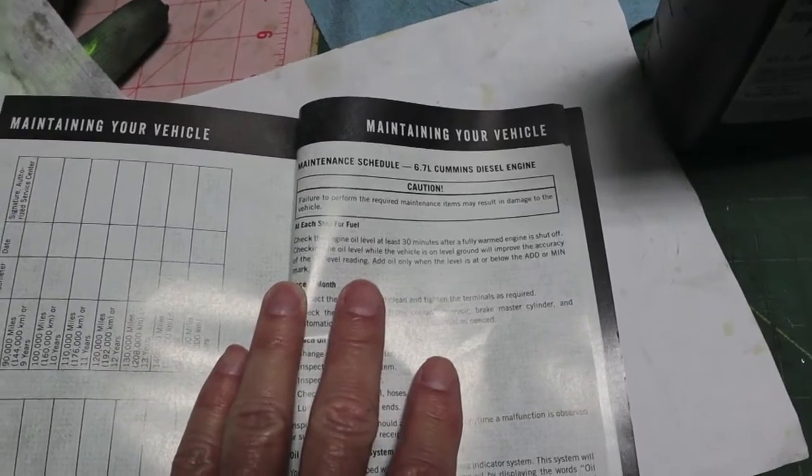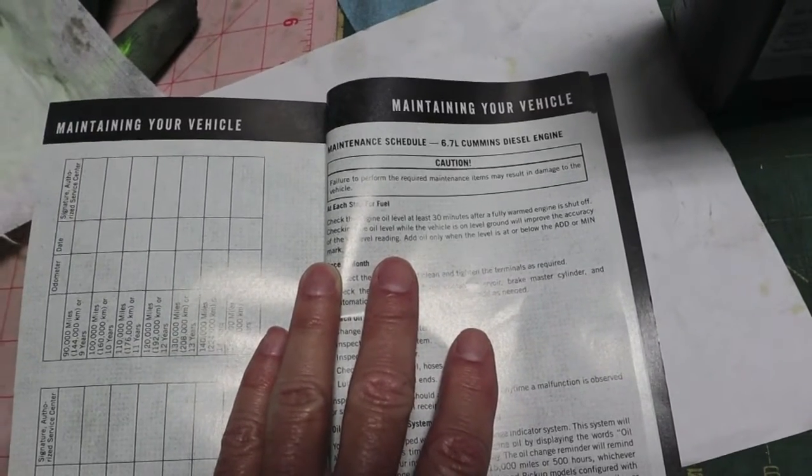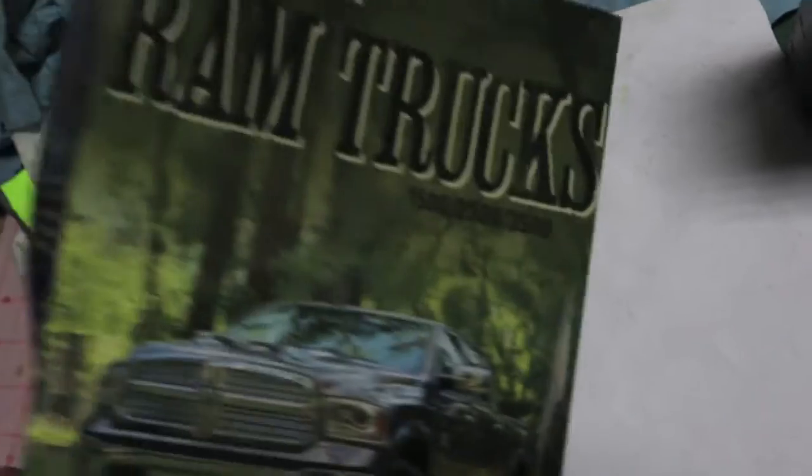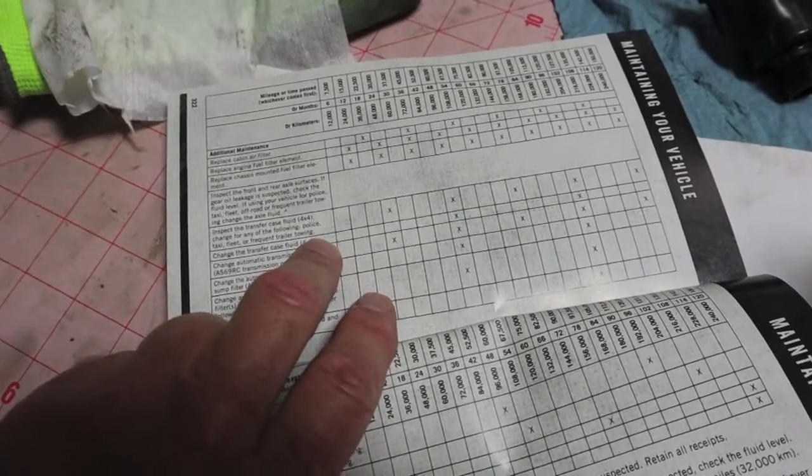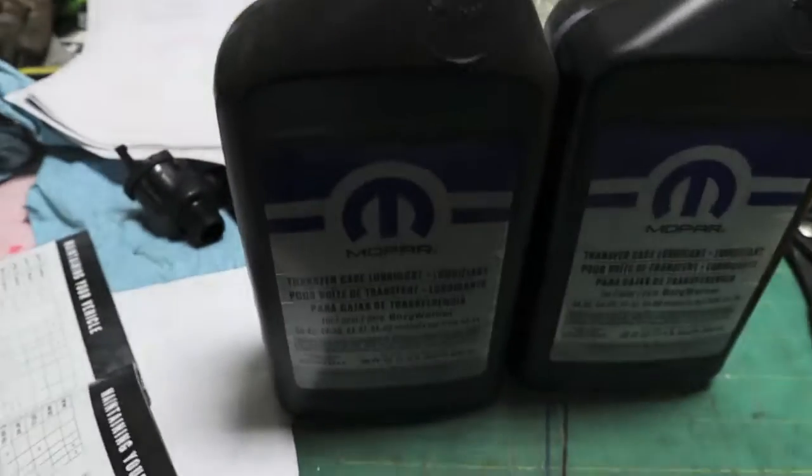Now you can see here we're looking at the maintenance schedule on the 6.7 Cummins. This is a 2017 owner's manual. We're looking for transfer case information. I'm interested in the transfer case. It holds 2 quarts or slightly less. It holds a special fluid.